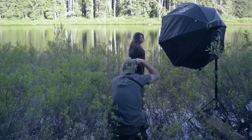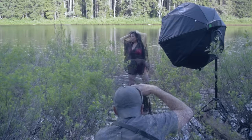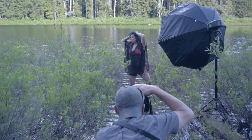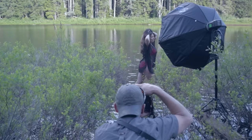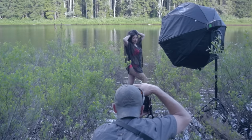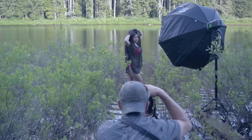Convincing Wendy to do this wasn't easy. She had recently had a fight with cancer, and though she had won that fight, the medication had caused some weight gain and depression. And she wasn't convinced that she would make an attractive model for me. But I think she came out looking amazing.